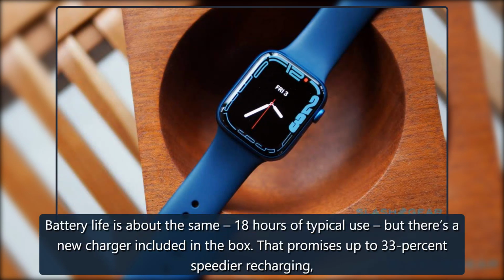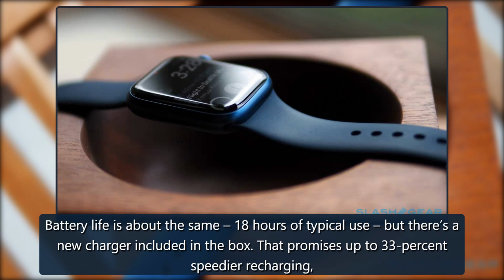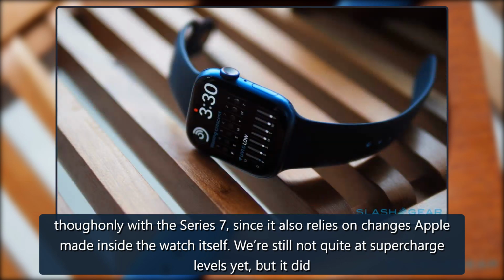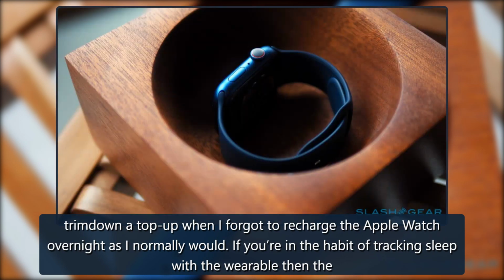Battery life is about the same, 18 hours of typical use, but there's a new charger included in the box that promises up to 33% speedier recharging, though only with the Series 7, since it also relies on changes Apple made inside the watch itself. We're still not quite at supercharge levels yet, but it did trim down a top-up when I forgot to recharge the Apple Watch overnight as I normally would.